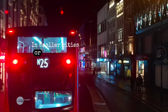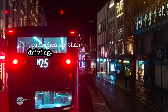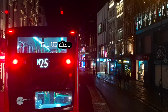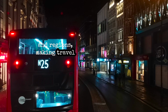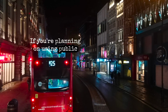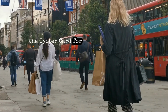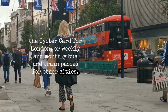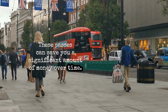In smaller cities or towns, buses and trains are reliable and often much cheaper than driving, especially when you factor in parking fees. The UK also has extensive rail networks connecting cities and regions, making travel between cities easy and convenient. If you're planning on using public transport regularly, look into travel passes like the Oyster card for London, or weekly and monthly bus and train passes for other cities. These passes can save you a significant amount of money over time.